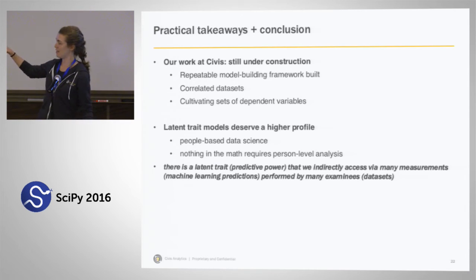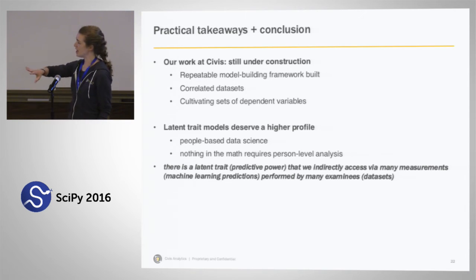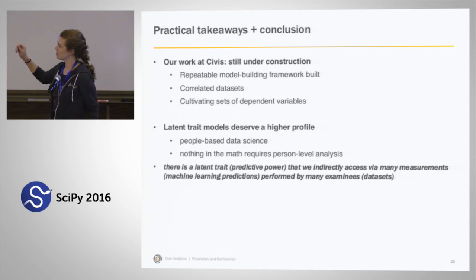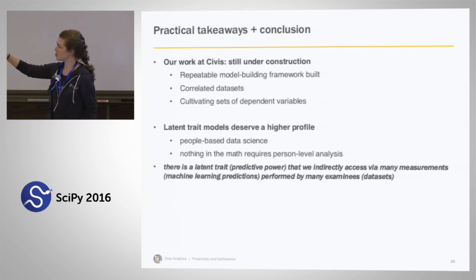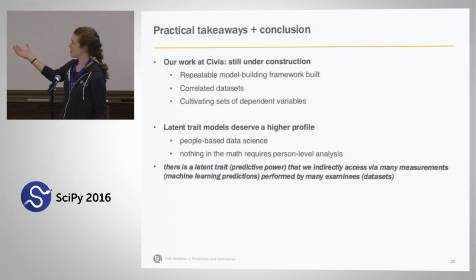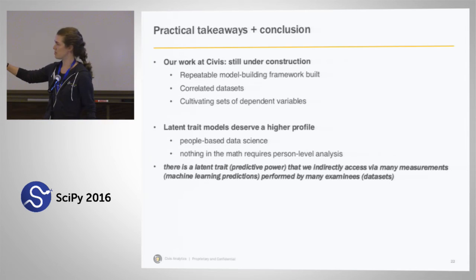So just to make the analogy completely clear, what I hope I've lit a little bit of a fire in your head about is that there is or there could be a latent trait called predictive power that we indirectly access via many measurements, which are machine learning predictions that are performed by many examinees, and now the examinees are our data sets. And so with that, I think we've built a means by which we can give our data an entrance exam. Thank you.